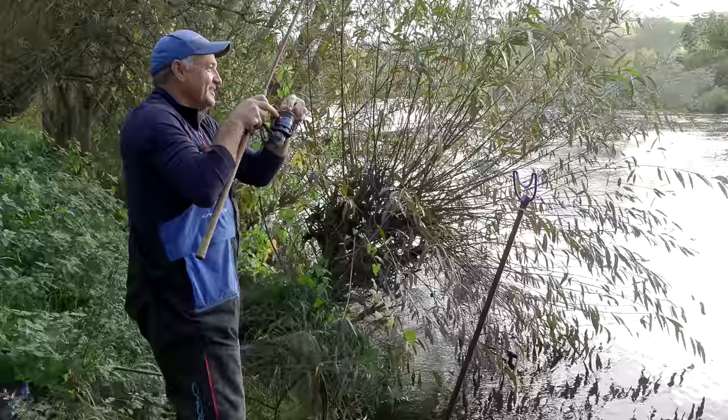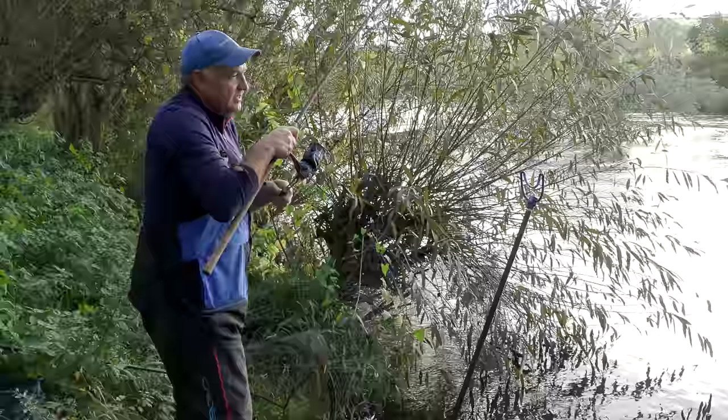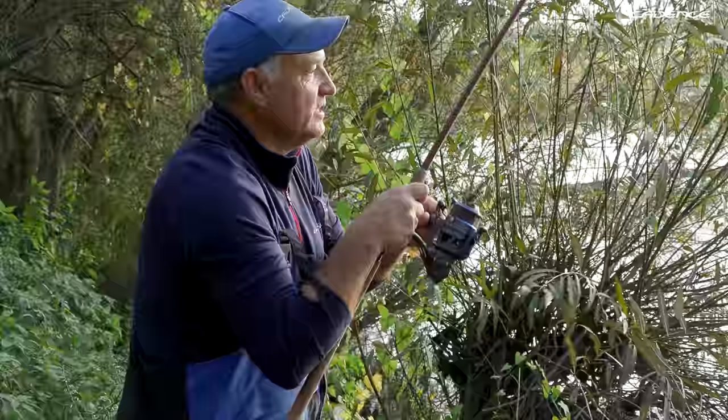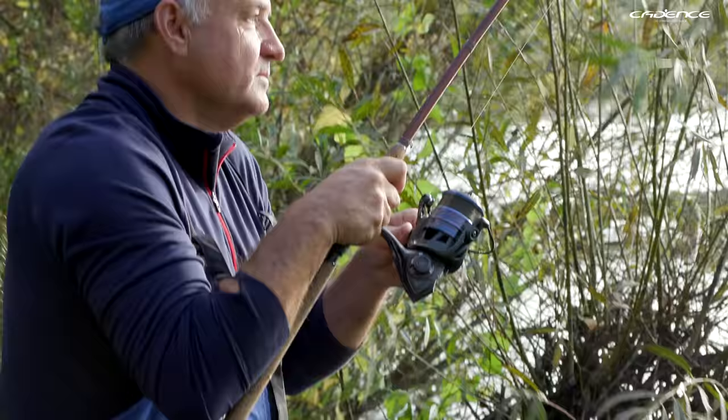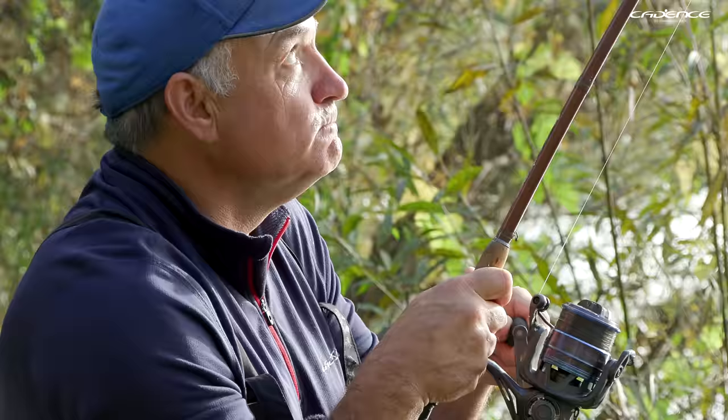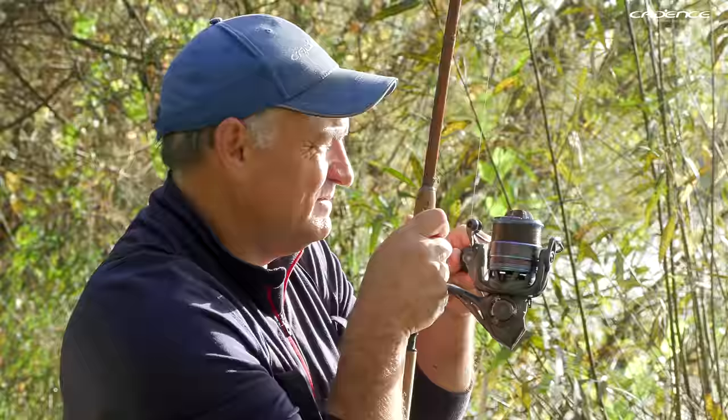You've got to use robust gear when you're fishing on the Wye. I'm using 10 pound main line, and I'm using an 8 pound fluorocarbon hook length. This feels like a better barbel. And I like to set my drag like that now, so I can put the maximum pressure on the fish. The Wye's got lots of features like ledges and rocks and puts tremendous strain on your tackle, so you need to use robust gear. I'm intrigued to see how big this one is. It's really fighting well. It's probably going to make me look stupid and it'd be a big chub.